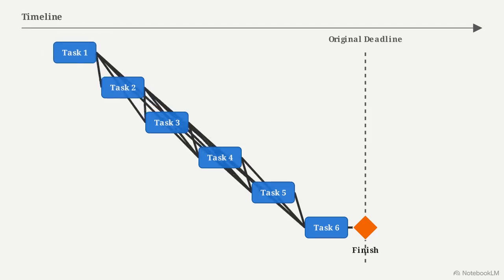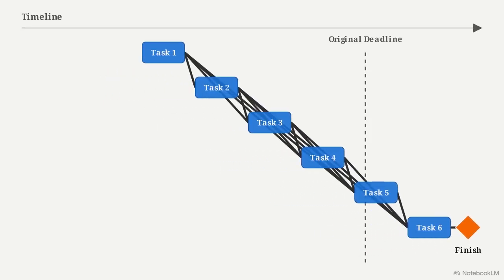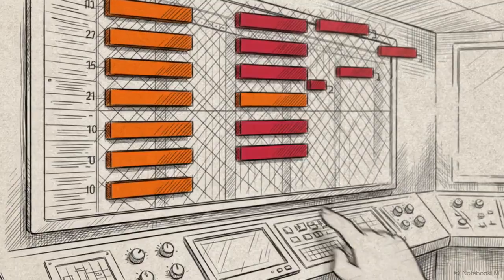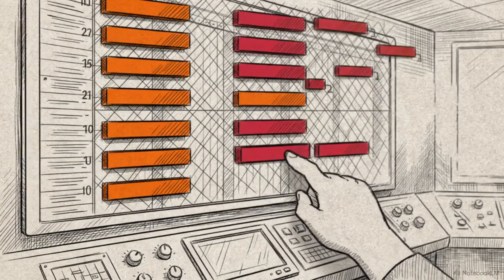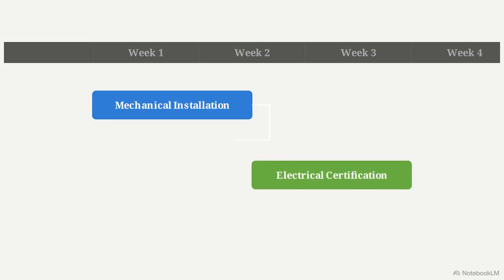When one task slipped, it couldn't be absorbed. Instead, the delay transferred through the links, forcing all 900 tasks to jolt forward simultaneously. By month 7, half of Kestrel's plants were tracking 40% behind schedule, even though no one could point to a specific broken task. A dense, overlinked schedule creates a brittle environment where minor variances are absolutely guaranteed to trigger massive systemic delays.